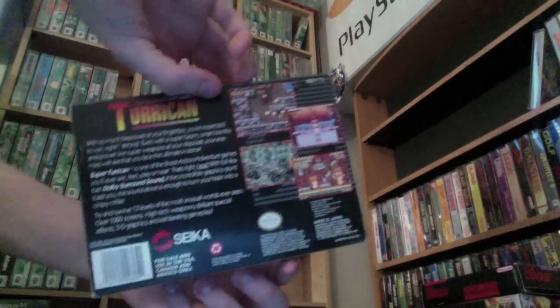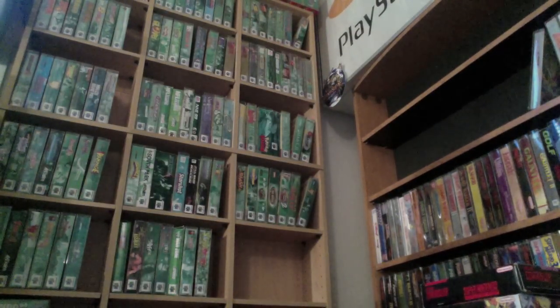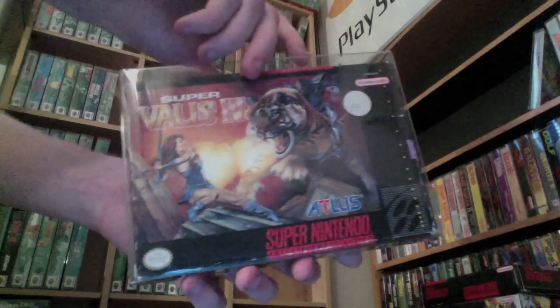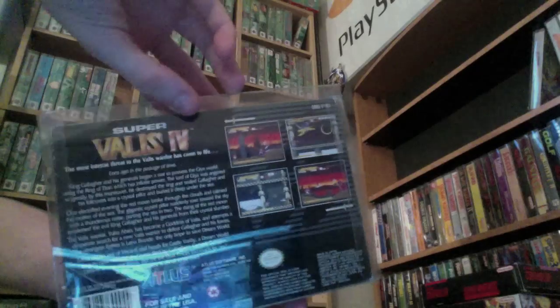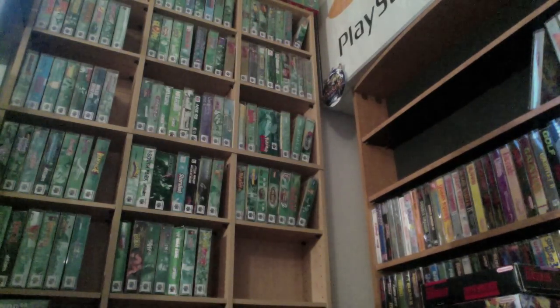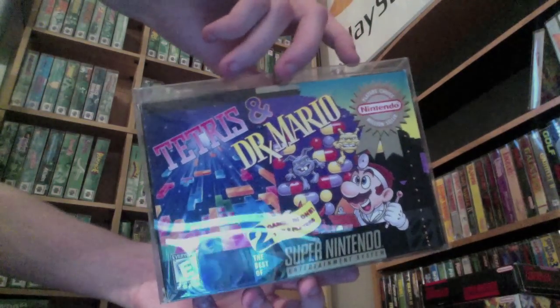We're getting into, well, we've already been into all the Super games since Super Mario All-Stars. We have Super Valis 4. This is an Atlas title, and this one's actually pretty cheap to get complete if you're looking for a complete RPG for your Super Nintendo collection. This one runs for about 20 bucks complete on eBay. Next we have Tetris and Dr. Mario.